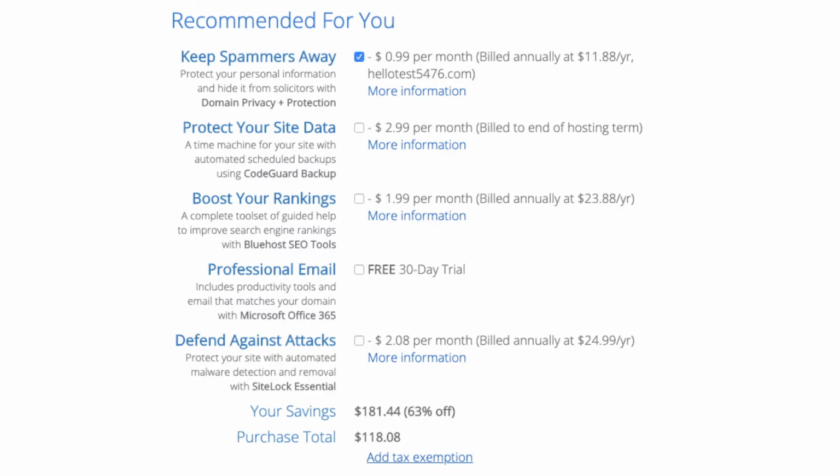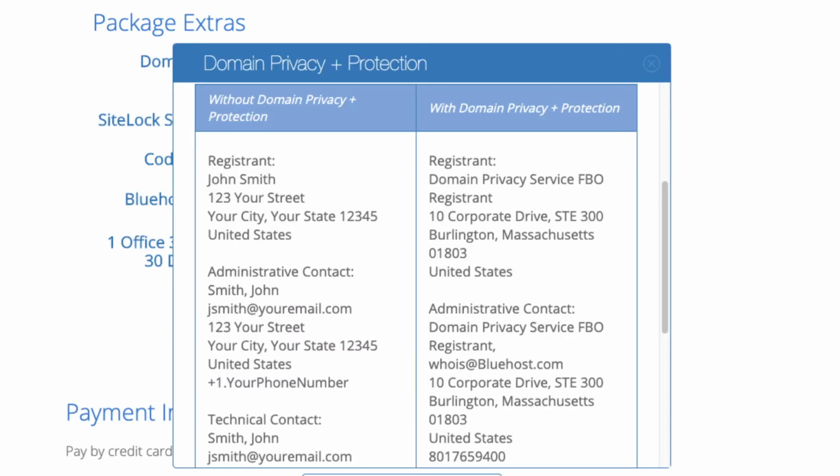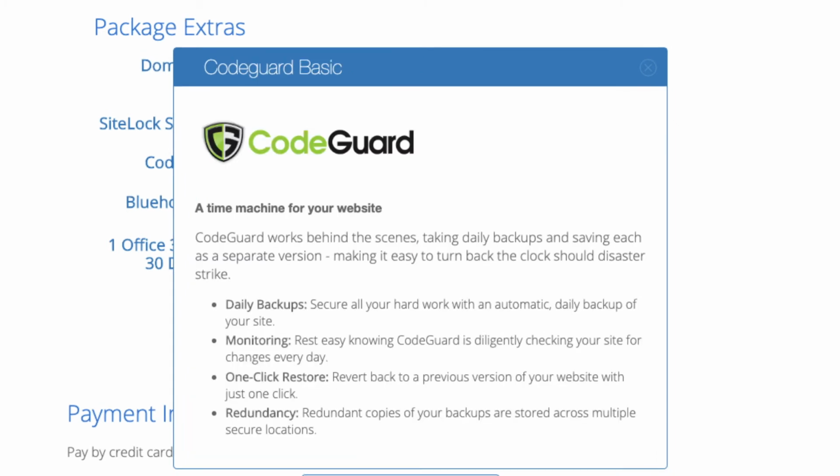Domain Privacy Plus Protection is an add-on that I highly recommend. It will prevent telemarketers and marketers getting a hold of your personal contact information and bugging you with their services. The domain privacy will show Bluehost information for the site and not yours. You'll see CodeGuard Backup. CodeGuard Backup creates daily backups and allows you to restore your site with a click of a button in case something happens. There are free alternatives that work just the same.